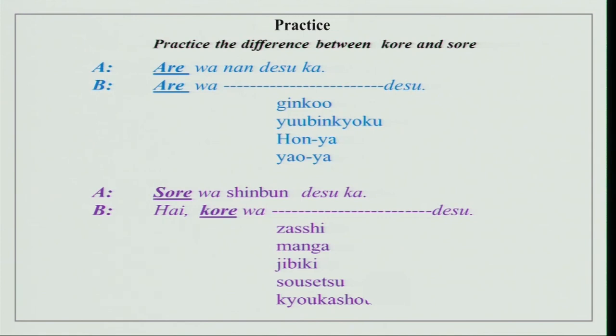Sore wa shimbun desu ka? Hai, kore wa shimbun desu. Hai, kore wa zasshi desu. Hai, kore wa manga desu. You could read this yourself. Hai, kore wa desu. So, I hope you are getting a lot of practice now.